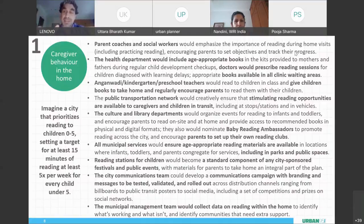You guys can read faster than me, but this is a list of all the different things that different departments within the city could do to promote reading. So the health department can promote reading. The transportation department can promote reading. The parks department can promote reading. All of these different departments within the municipal corporation can do something to promote reading. And all of these examples that you see on this slide are real world examples from different cities around the world. All of these are things that different cities have done to promote reading.